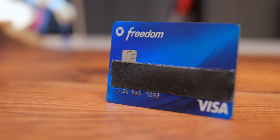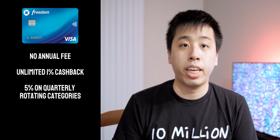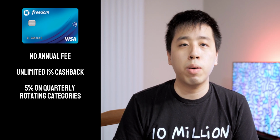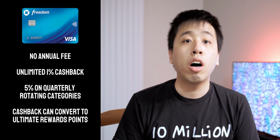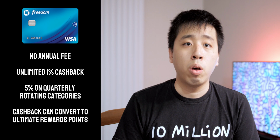The next card that I got here is the Chase Freedom, which is in a lot of ways identical to the Discover It credit card. Just like the Discover card, the Chase Freedom doesn't have an annual fee and also features unlimited 1% cashback on all purchases as well as 5% cashback on rotating categories. The categories each quarter are different compared to the Discover card, but the key difference here is that the Chase Freedom earns Ultimate Rewards points as opposed to just pure cashback when paired with a Sapphire credit card. What that means is that the 5% that is earned by this card can go up to 7.5% in points value.